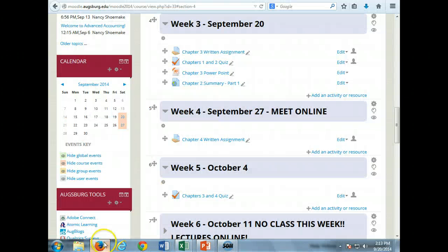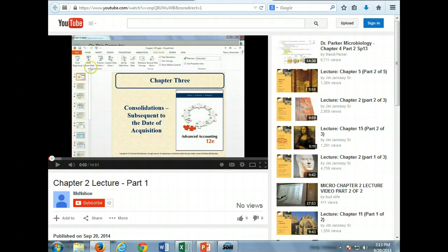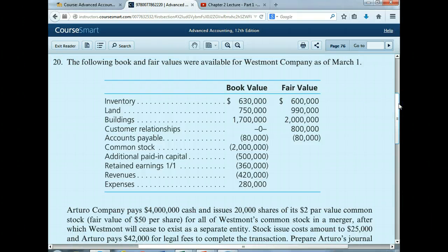The next problem. The following book and fair values were available for Westmont Company as of March 1st. We've got here the book values of Westmont and the fair values of Westmont.